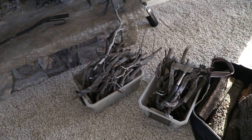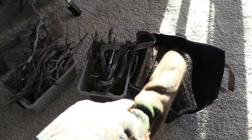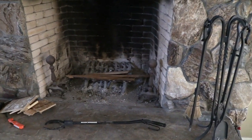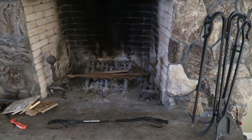So we've just been out in the back 40 collecting manzanita branches and bringing in wood from the firewood pile, and I am going to make a fire. And we'll sit around and relax and have a glass of wine before we head out for dinner.